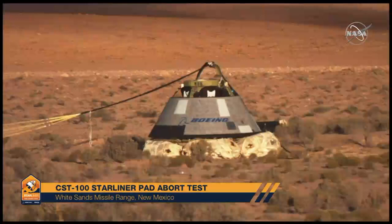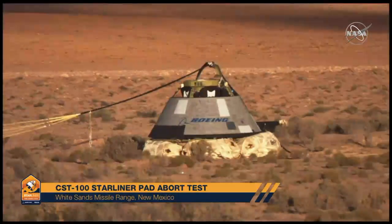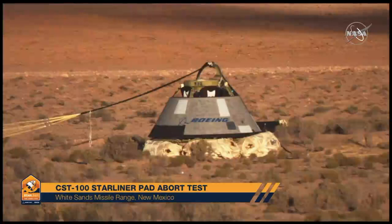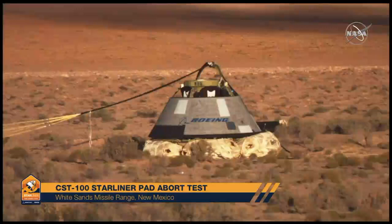And again, if you're just now tuning in, you are looking at Starliner. It's on the desert floor. That pad abort was done successfully. Our T0, so our launch time, was 7:15 a.m. Mountain, 9:15 a.m. Eastern. If you didn't catch it, we'll have some more replays coming up for you, because it was over in a flash.